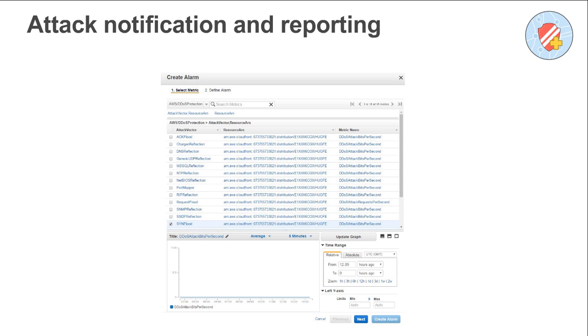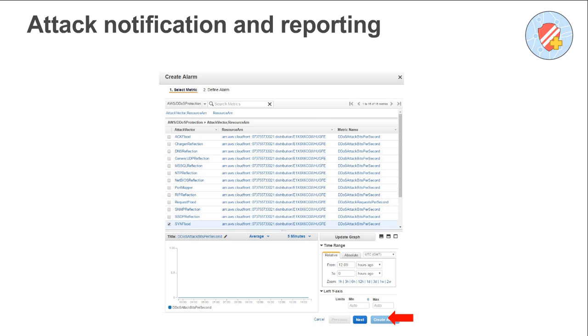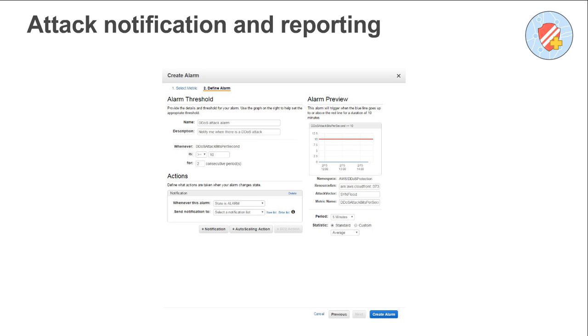And you can see here I have the option to create an alarm with a bunch of different attack vectors. And you'll see I have SYNFlood selected. So let's go ahead and select that and click Next. And I want to define some parameters by which I want the alarm to fire. So I'll go ahead and say when there's DDoS bits greater than 10 gigabits for 2 consecutive periods, that's when I would like to receive a notification.